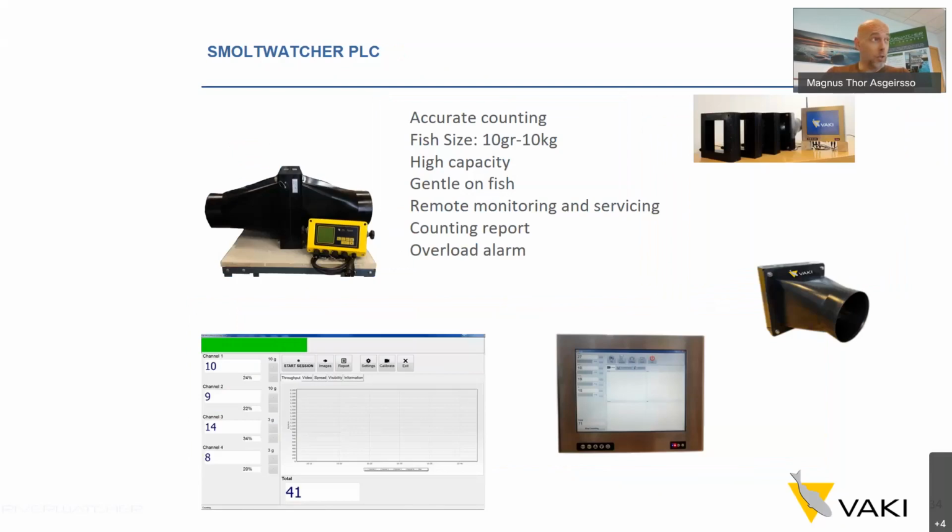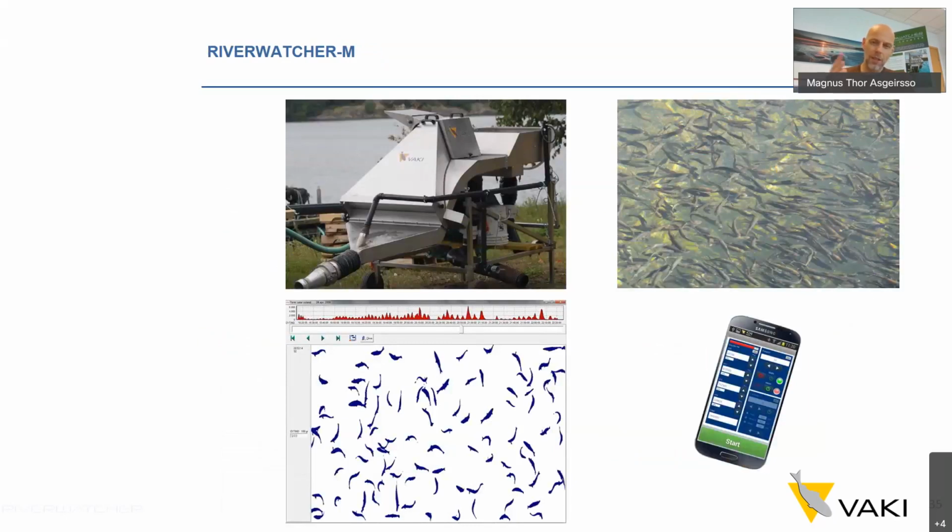I talked about the size limitation of the Riverwatcher. For smaller fish we have something that we call a Smolt Watcher, which is a pipeline counter. In this particular counter, we want to get the smolts in a bypass tube, maybe going around a dam or a power plant, and we gather them in a tube, and we can count them from there. We have a couple of different versions of this technology, and this is the same technology we are using in fish farming all over the world. Very high speed and good capacity to handle an abundance of smolts coming down in a short period of time.